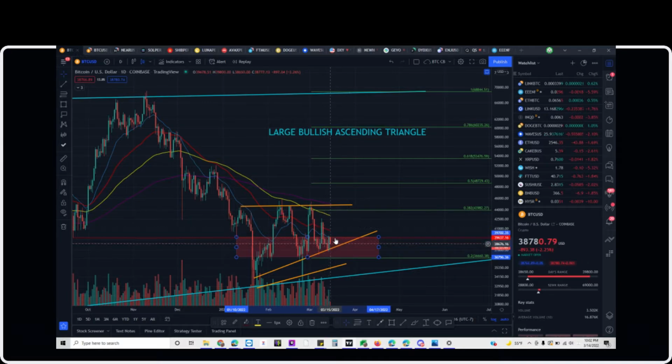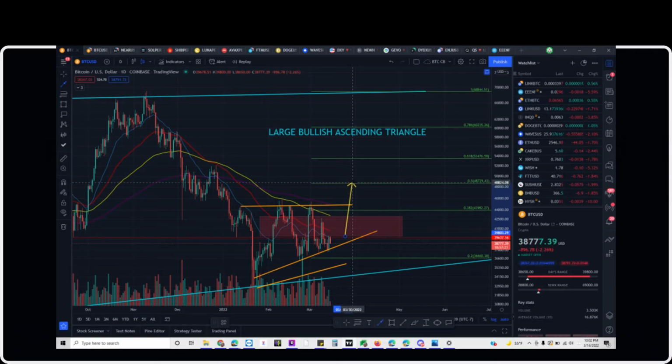I think once we break this accumulation area, we are going to have to move up. The zone is going to have to move up, and we're going to have to start accumulating in here. We're going to possibly move up to 41, and we're going to have to accumulate here before a bigger breakout. And we're going to want to break out somewhere in the next few days over here. If that's, in fact, where we're going.